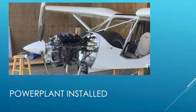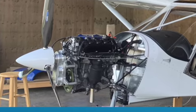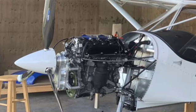So I got the power plant installed. It was amazing. I did it by myself. I just went to Harbor Freight Tools, got a little engine hoist, and the thing was on in something like 20 minutes, really by myself. I was really shocked. I'd never done this level of engine. When I used to race cars, we put Porsche engines through the back. So ironically, I have a car engine in my airplane, and I had an airplane engine in my car.